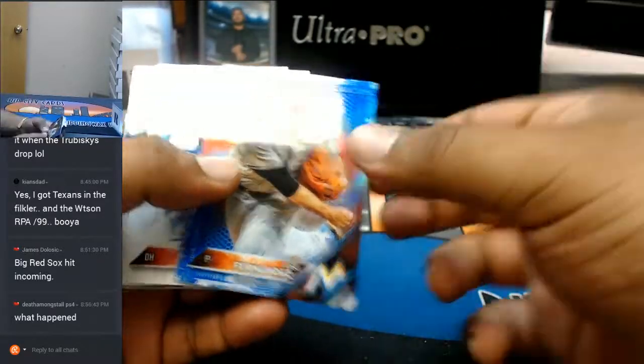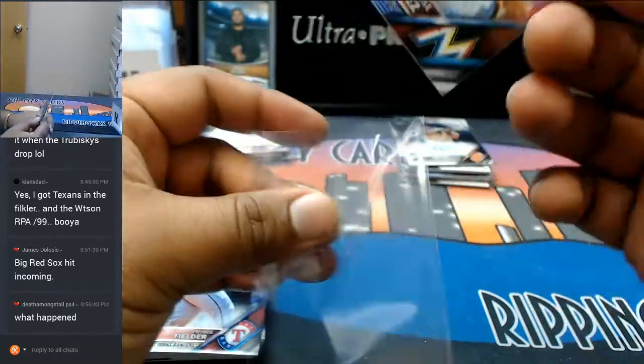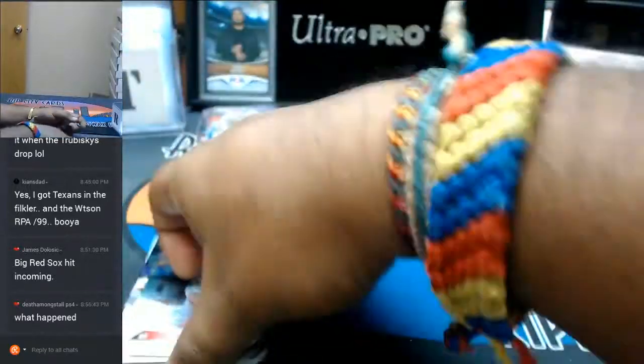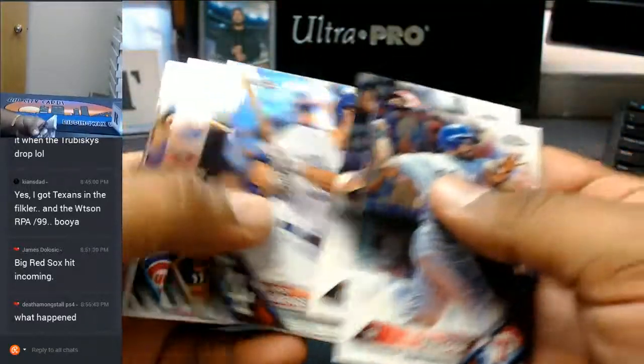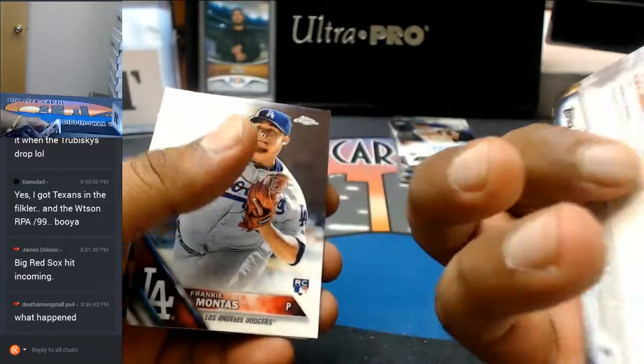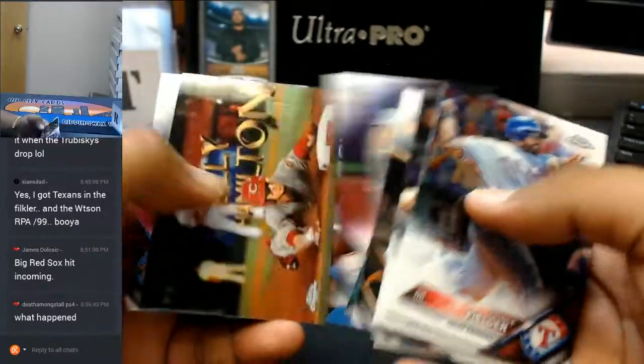Dang, nice. Jose Fernandez, blue for the Marlins. RIP to my boy. This thing is number 250. What else we have here? That is it for that.